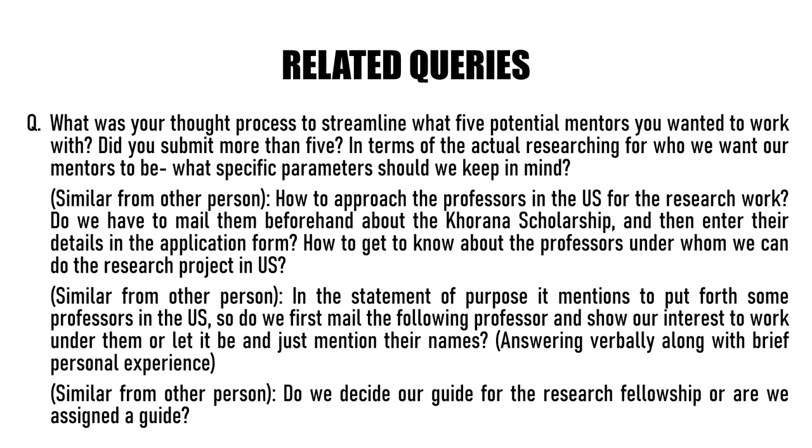Next is, what was my thought process to streamline 5 potential mentors I wanted to work with. Did I submit more than 5? In terms of actually researching for who we want our mentors to be, what specific parameters should we keep in mind? So what parameters should we keep in mind, and what was my thought process?